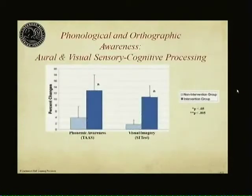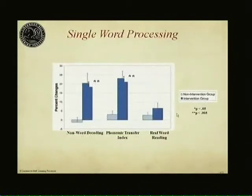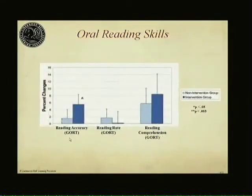Along with that, there were changes in their behavior. So we found differences as a function of instruction on a phonological awareness task, on the SI task. And in this case, we're noticing that the intervention group is the dark blue, and this is a statistical measure, a statistical outcome. So they are significant at the statistical level in their improvement over comparison to the non-intervention group. The same thing for decoding. We had a couple of different measures of decoding. And we also had differences in reading accuracy on the Gray Oral test.